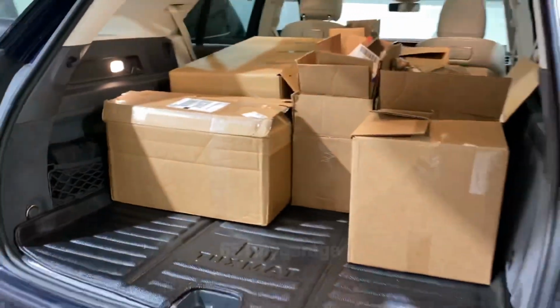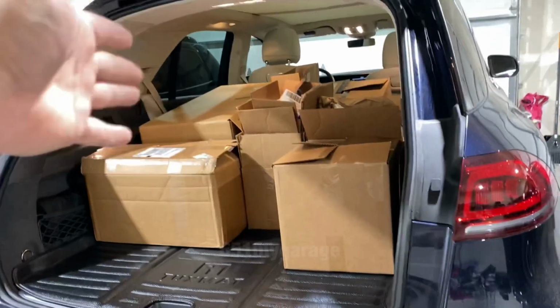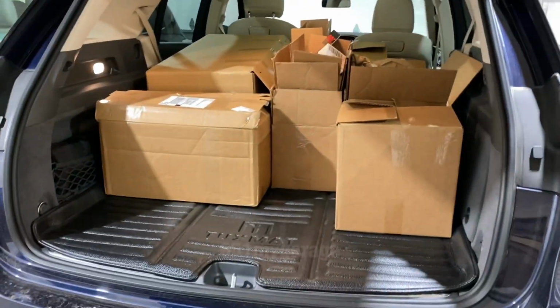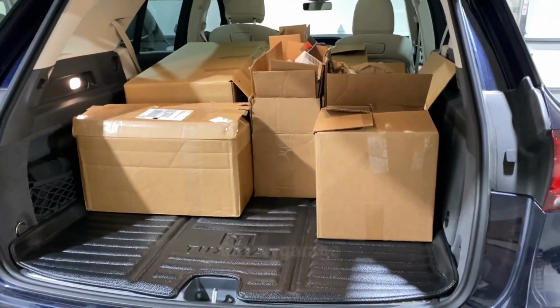But yeah, here we go. Not too bad. Thank goodness for an SUV, because all this stuff was definitely not going to fit in the Mustang. I mean, it could have fit in the Mustang, but oof.